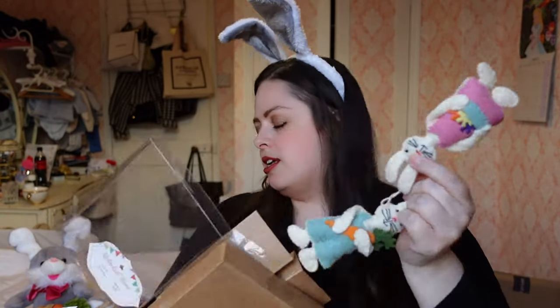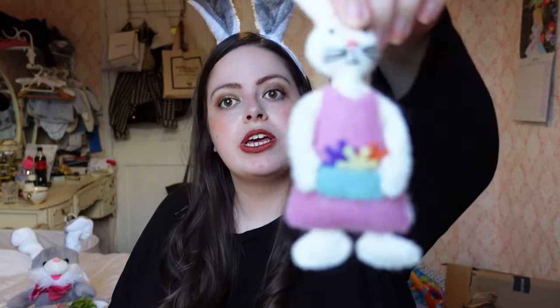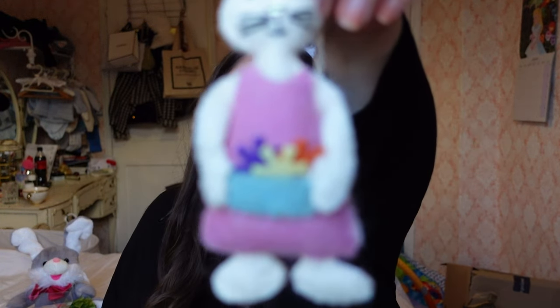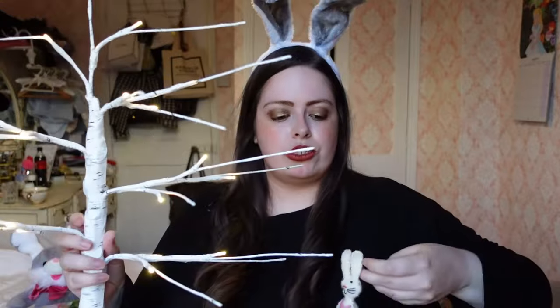And this Easter haul is not going well. So you got this one, and then let's get this one out and have a look at her. She is holding flat, now there's a plane. Why is everything I do so chaotic? She is holding some flowers there. Really cute. So I'm going to put them, I got them to hang on the Easter tree.